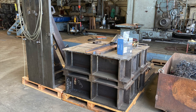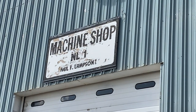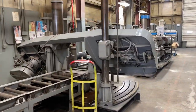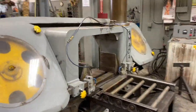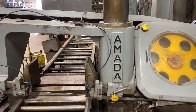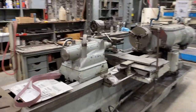Those things are huge. Then we headed back to the machine shop where Larry was working, and I did just a little walk around tour here. All right, out in this machine shop here in Kennewick. All right, got this huge Amada saw. Hard to show the scale of all these things because they're just huge.